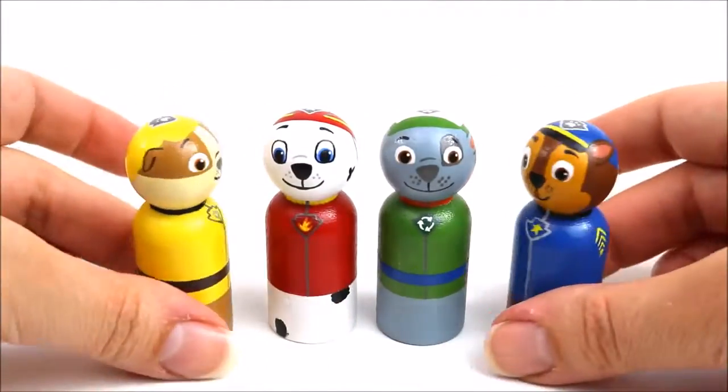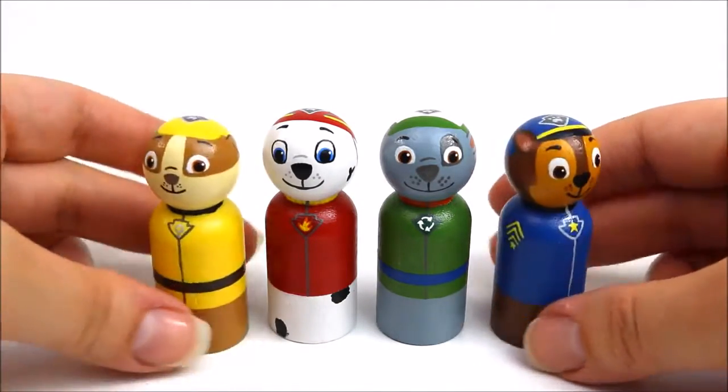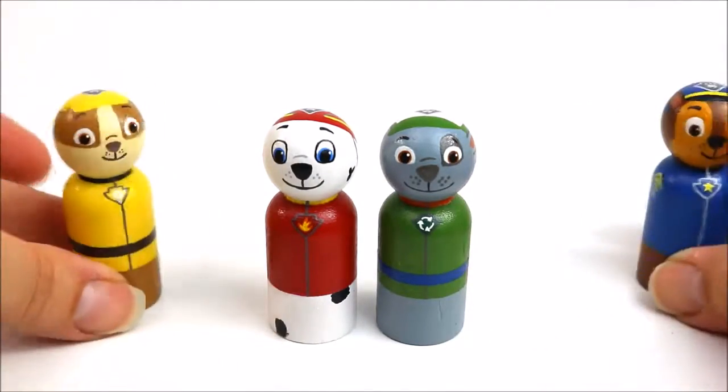Paw Patrol Pups need your help. They're trying to find their rescue vehicles. Where have they gone?